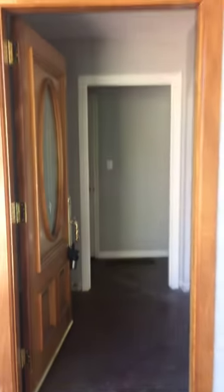Let's go inside, see how this house is. Oh, let me back up. Picture the door. So this is the door. We're going to change this door out. This is a 4-bedroom house in Palo Alto, right by Palo Alto High School.